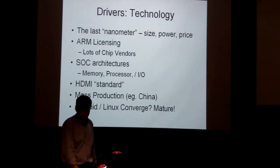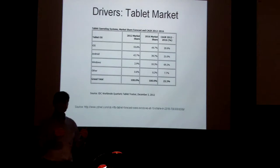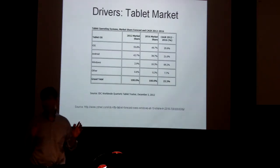Mass production, which we'll actually see a little video of, and this Android Linux convergence that we talked about. The drivers for the tablet market. What you'll see in the videos that we'll go to, they're talking about a bunch of different things, but a lot of it is tablet driven. Tablets are everywhere. It's not just from Apple. It's not just from the Google Nexus stuff.